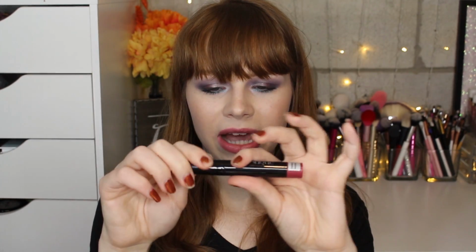This part of the packaging is cool too because it is magnetic, so it feels a little luxurious. But the actual lipstick bullet part is so weird. I don't know if you guys can tell, but it is like a rectangle. I don't know what they were thinking when they designed this. Even if you were trying to use it as a lip liner, it's just ridiculous.